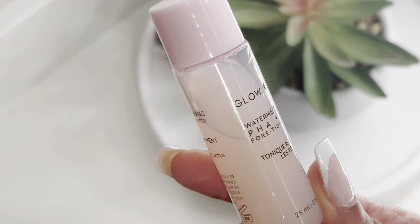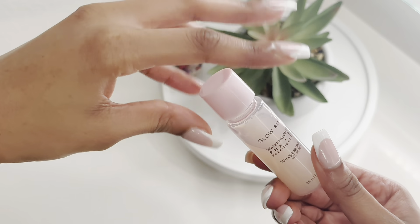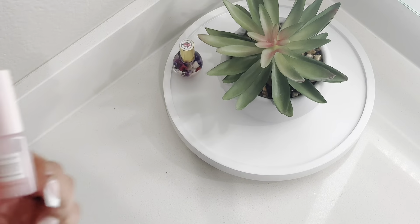I'm only putting two products on my face following the cleanser that we put on in the shower. It's gonna be this Glow Recipe Toner and the Dew Drops. The toner is used to minimize, exfoliate, and unclog pores to help you get that clear, glowy skin that we all love.